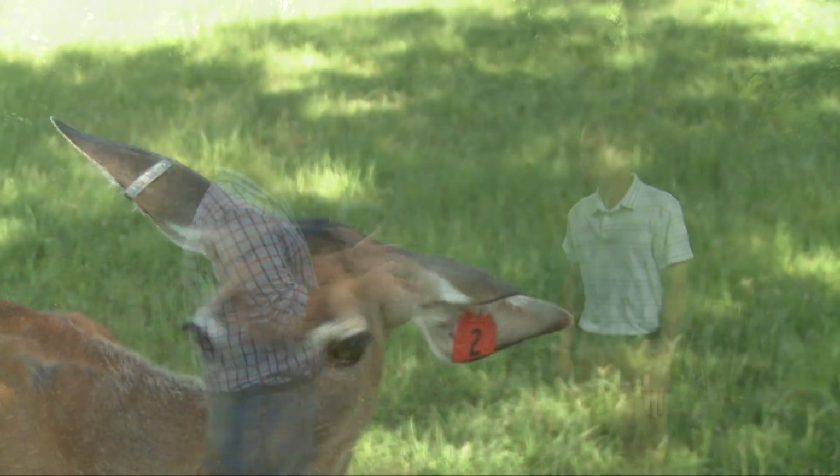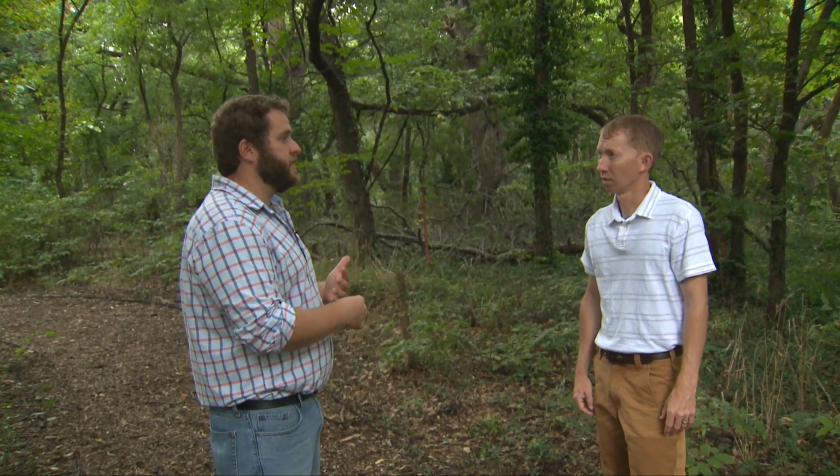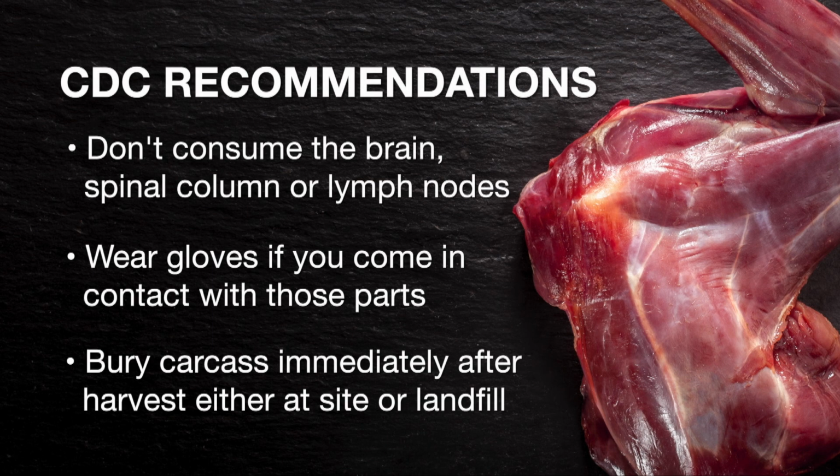CWD-free areas. You mentioned that right now it can't be transferred to humans, but in theory it could, and the CDC actually has some recommendations when harvesting meat. Yeah, even though there's no information to suggest that humans can get it, they can't rule that out with absolute certainty. So the CDC has been very cautious, and they're recommending that you do not consume parts of the animal where these prions are known to accumulate in mass, like the brain, the spinal column, or lymph nodes.